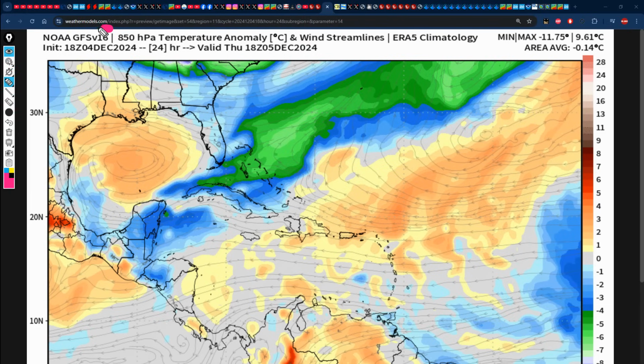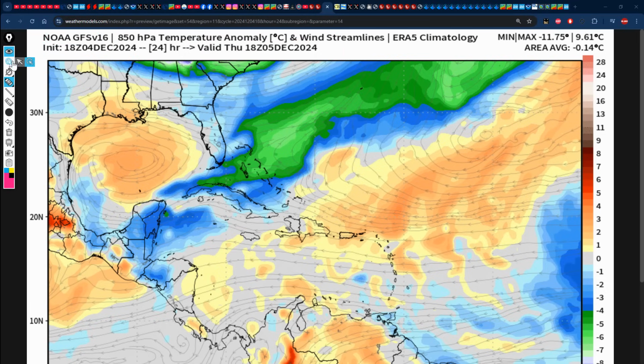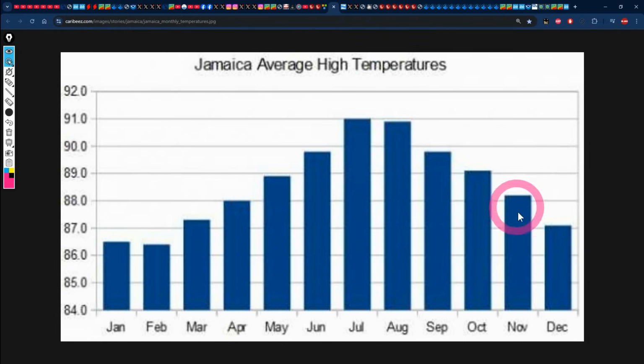Taking a look at the temperature forecast for tomorrow, this map from the GFS is valid for 18Z on Thursday, which is 1 p.m. on Thursday, and we can see Jamaica embedded in more gray colors than anything else. The gray colors represent what we see on the key on the right, the average temperatures. So it's going to be average temperatures for Jamaica on Thursday. You know the average temperature for the month of December is around 87 degrees Fahrenheit. That's about 30 degrees Celsius.